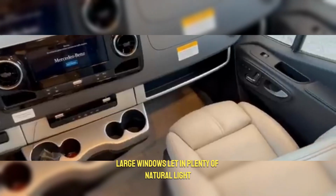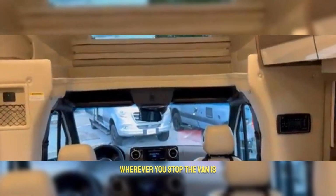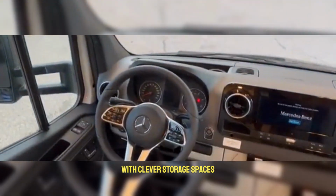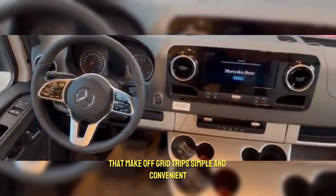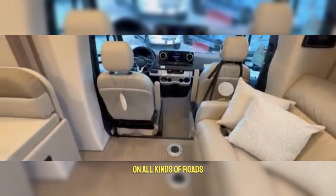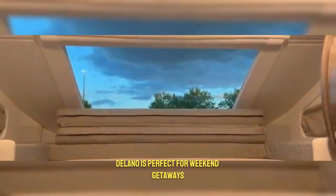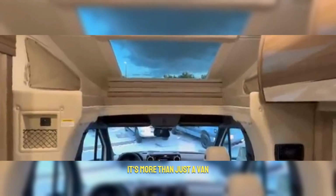Large windows let in plenty of natural light and offer beautiful views wherever you stop. The van is designed smartly to make life on the road easy, with clever storage spaces and energy-efficient systems that make off-grid trips simple and convenient. Its strong build and smooth suspension ensure a safe and comfortable ride on all kinds of roads. The Mercedes Sprinter Delano is perfect for weekend getaways, long road trips, or exploring nature in comfort. It's more than just a van.